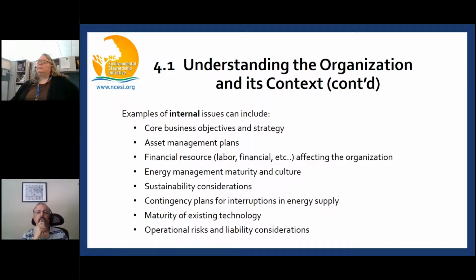Another big thing is contingency plans. Have you planned for if your energy gets interrupted, whether that's by something weather related, or something that happens at your supplier? We're all familiar, God, it seems like it was so long ago, when the Colonial Pipeline gas was shut down for a few days and we had panic buying. That conceivably could happen with the natural gas supply as well. You know, that's something that the legislature has brought up. So, have you thought about all of the things that could happen that could interrupt your energy supply? And then those operational risks and liability considerations. So we're going to talk about identifying risks in a little bit. Next.